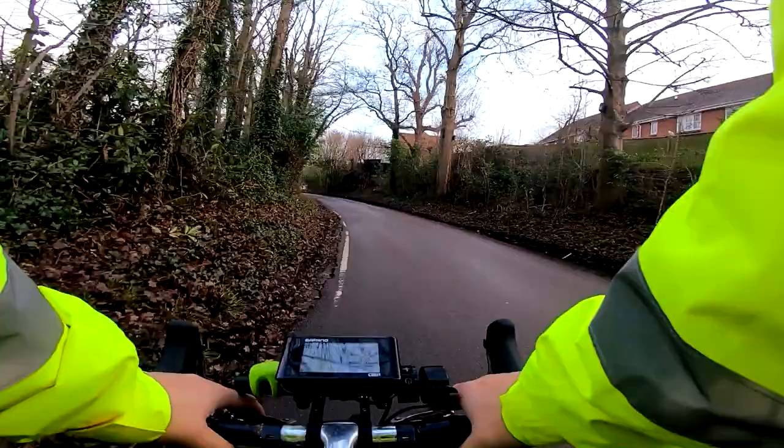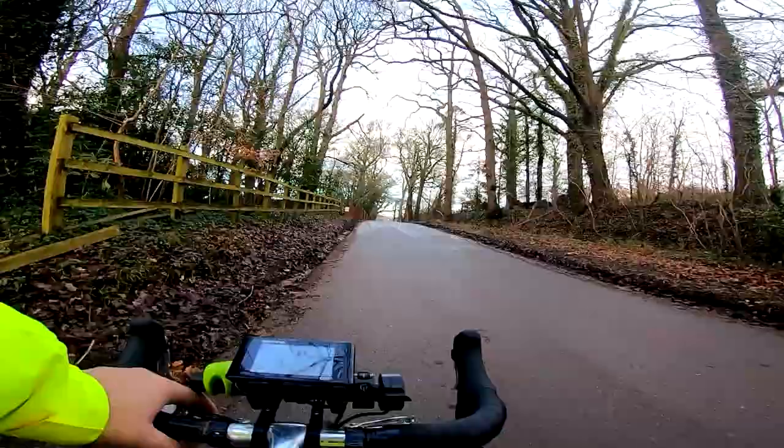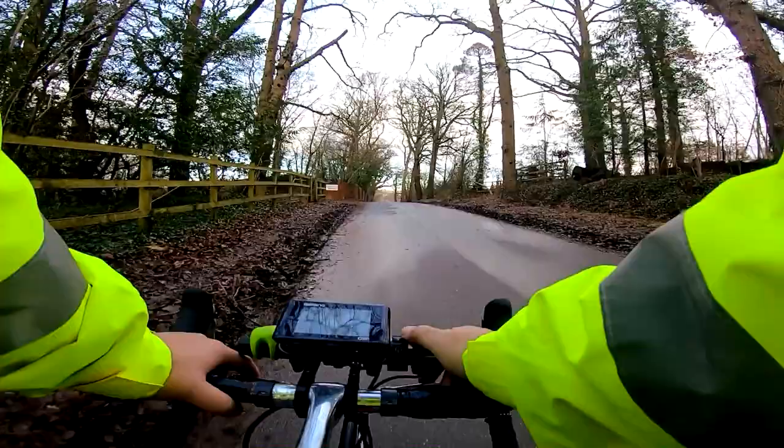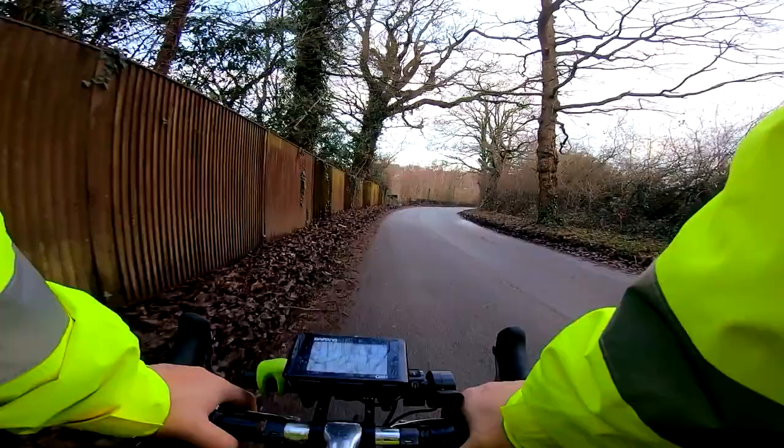So yeah, this bit's going to be a little bit of road riding, not that much, but there will be a lot of off-road. I haven't been in this part of the world, I haven't done this before, so we'll see how this goes. There's going to be quite a few stops. At the end of this little bit, it will be Wickham, and that's where the off-road bit starts.